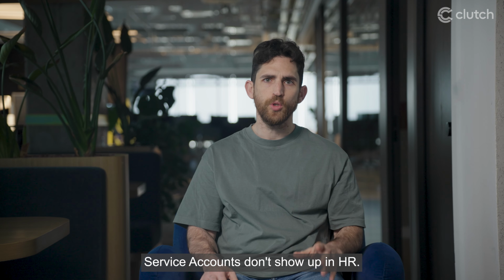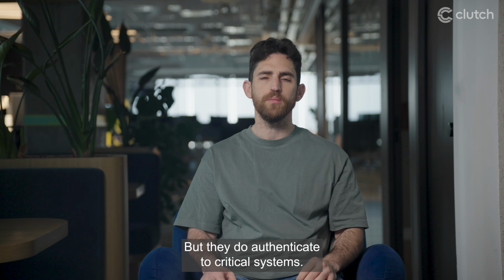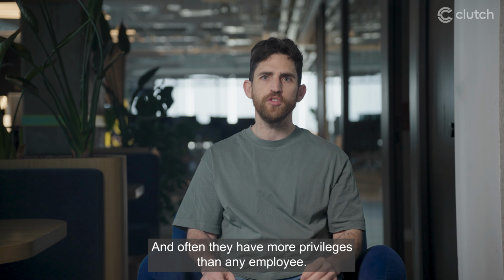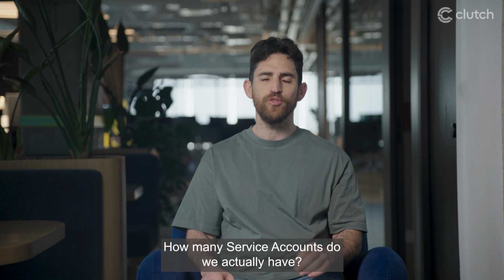Service accounts don't show up in HR. They don't do training and they don't get offboarded. But they do authenticate to critical systems, they run automations, and they move data. And often, they have more privileges than any employee. And yet, most organizations can't answer a basic question. How many service accounts do we actually have?